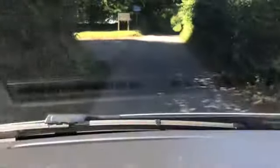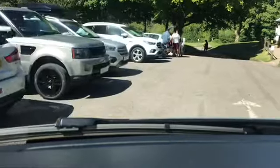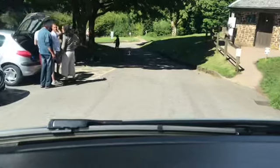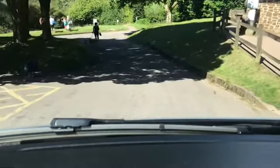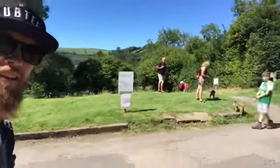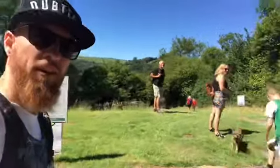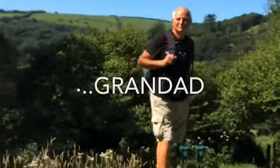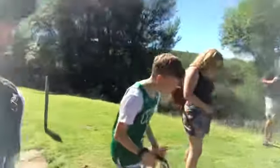Transporter squeezing down some narrow Devon lanes. We've made it to the Tar Steps car park. All parked up. We've picked up an extra couple of hikers with us today, my parents, aka Granny and Grandad. We'll meet them. Hi! Hello! Let's explore.